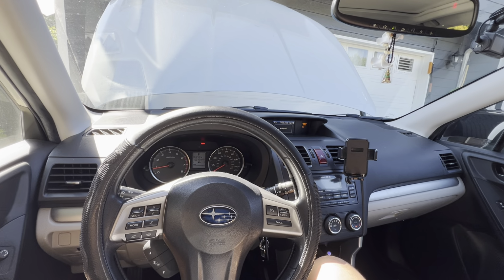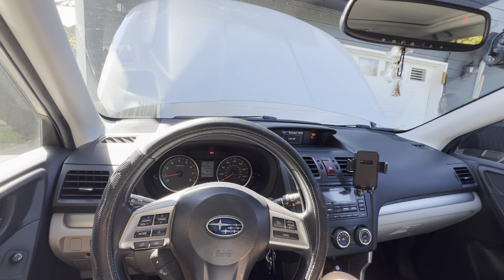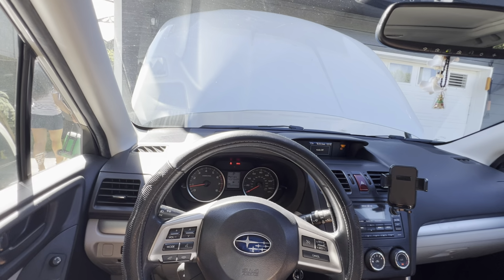Okay, I haven't had any other CVT issues other than that, and that was like a $2,500 fix. They paid for half of it. So yeah, fun stuff. There's the wife.